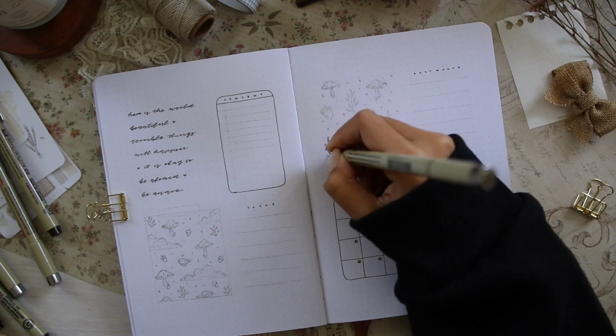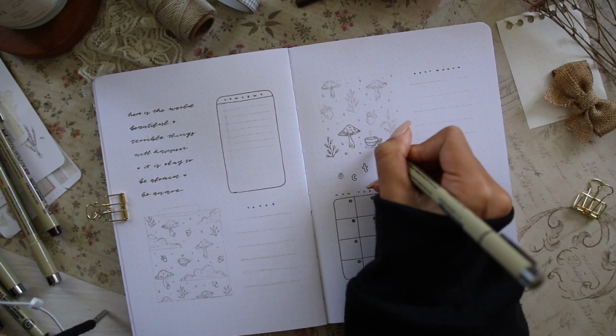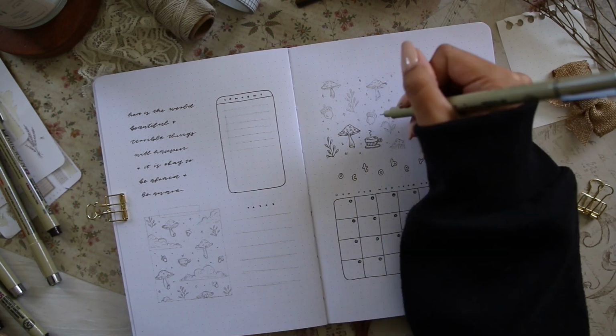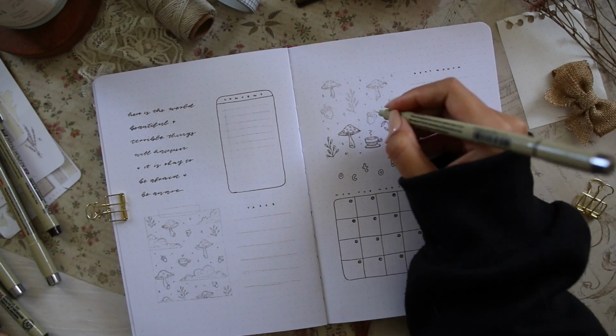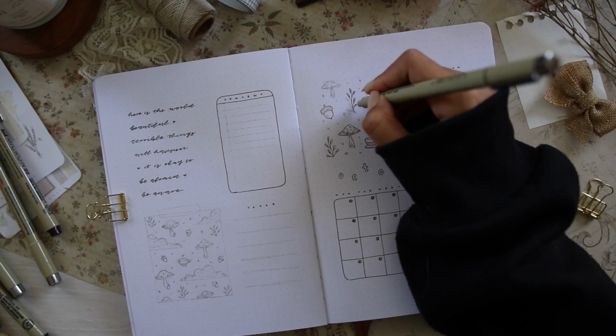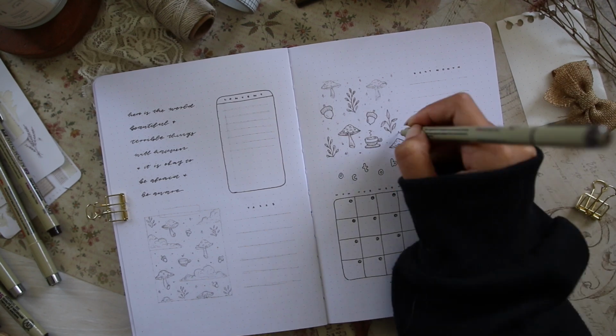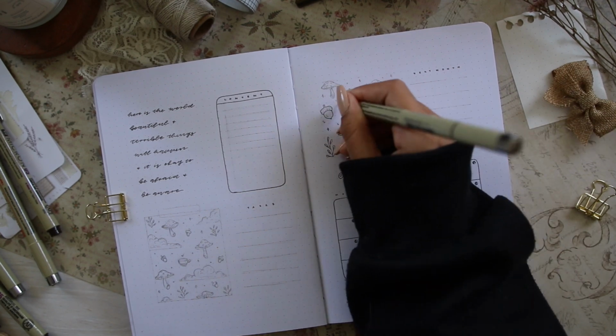Okay, let's talk about the monthly. So I just want to say I really enjoyed last month's layout. So I wanted to do something similar this month, while of course changing out the doodles and the borders and the stylistic elements and the quotes and whatnot. So if you haven't seen last month's video, I'll really quickly explain. I have 3 lists. One is for content creation.